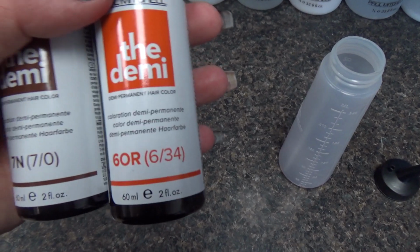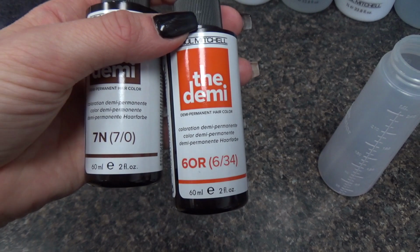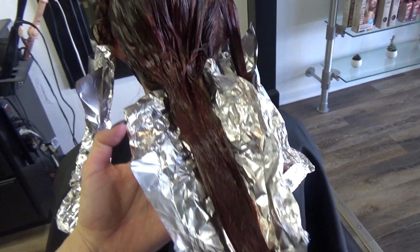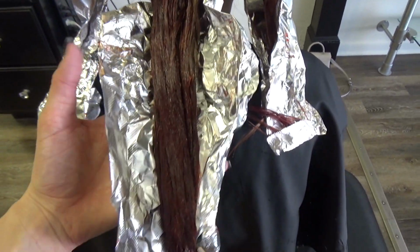Alright, so for Hannah's hair, I'm going to be mixing equal parts of 6OR and 7N the Demi. Alright, so we just finished applying the color. We're just going to let it process for the full 20 minutes. I did use Paul Mitchell the Demi. You guys can see her roots are a little bit darker, and then her ends will be just a little bit lighter and brighter.